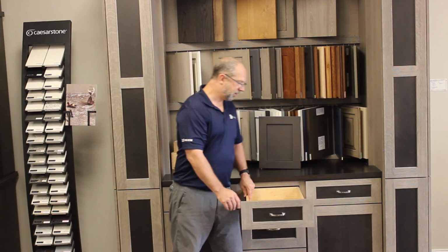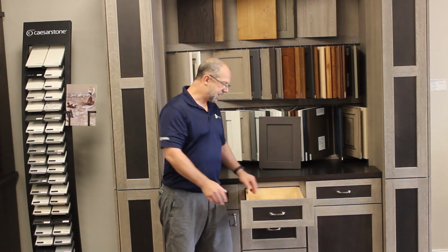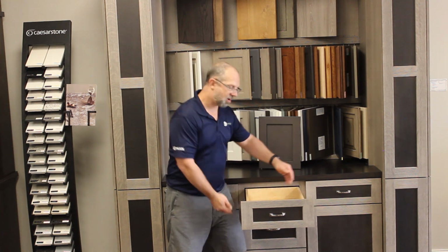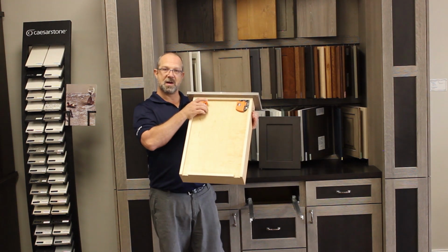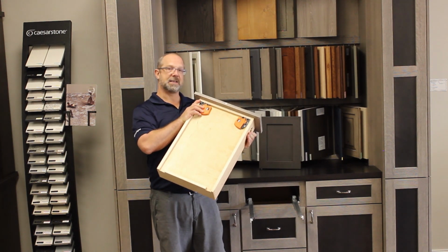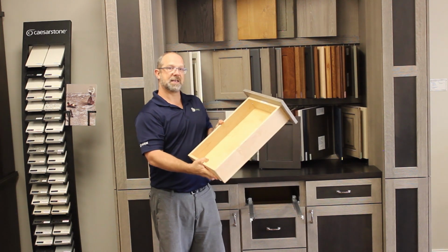Another really important feature too is that drawers with high quality drawer glides will come all the way out so you can access the entire contents of the drawer. And they're also, with very minimal effort, easy to take out. There are these little levers underneath the cabinet that make it really nice and easy to remove the drawer. So if you want to clean it or do something with it, it's easy to do.